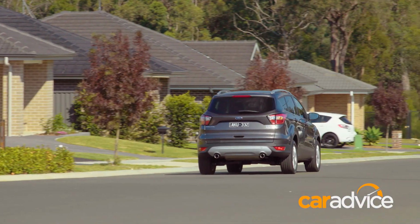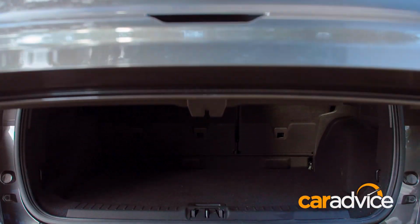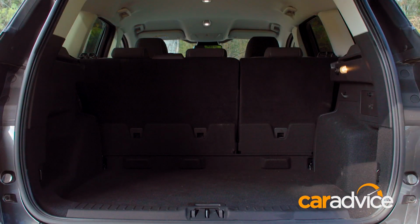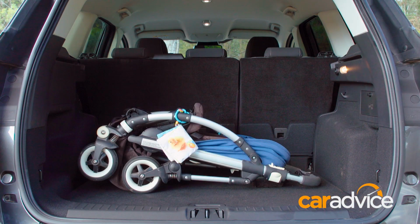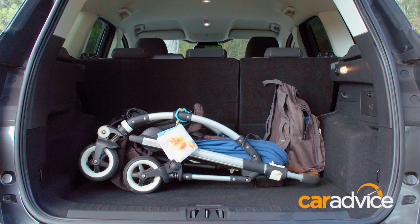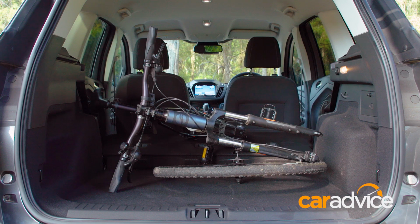We said at the start that if you've got a growing family, the options are plentiful, and unfortunately for the Escape, it has one of the smaller boots in the class. But that doesn't mean you can't fit stuff in. If your children are babies or toddlers, the boot's big enough for their bags and a pram. Or if they're a bit older, you can fit a push bike or two in the boot.